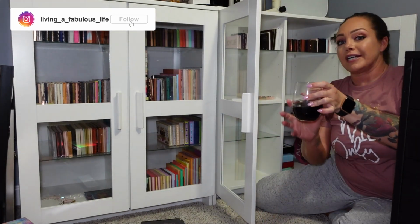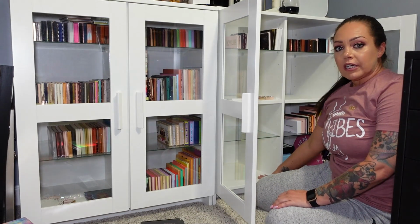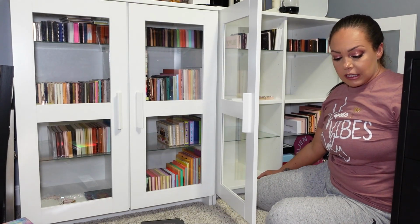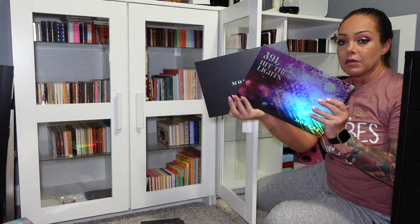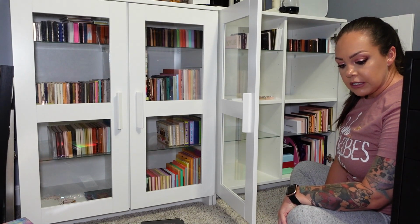And I completely forgot I had a glass of wine, so cheers. I think down here on this bottom shelf, I'm going to put the Morphe palettes just because I have these monstrous ones. All right, so I got those. I'm wondering if I can move you guys over here.